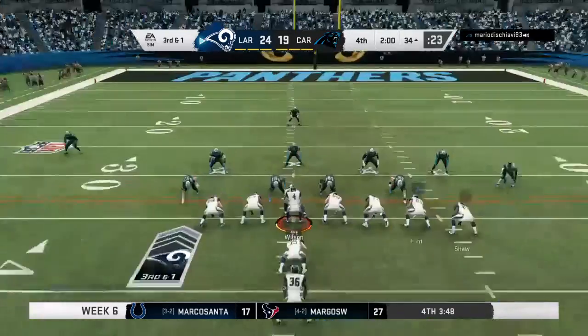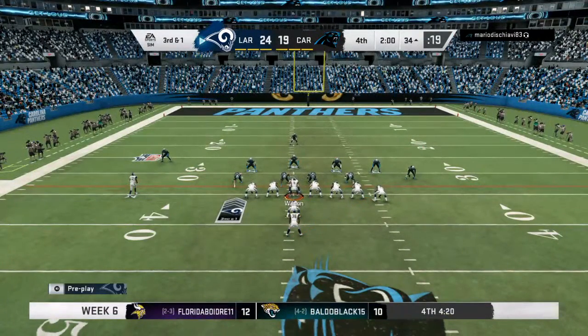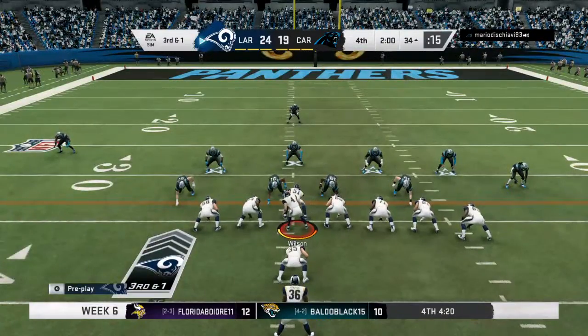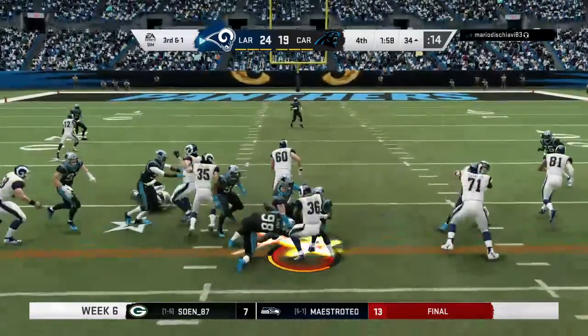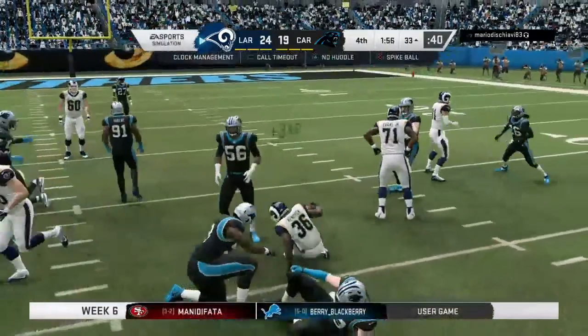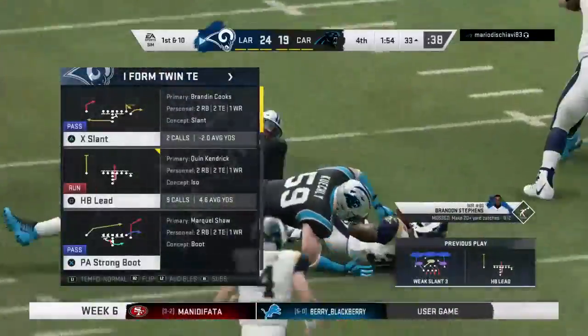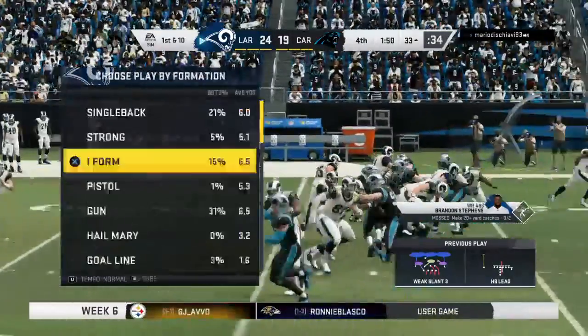They're facing a critical third down now as they try to hold on to this lead. They'll keep it on the ground. Kendrick, and he is going to have the first down, and that is going to suck the life right out of this crowd. He needed a yard, that's what he got, and it's going to earn him a new set of downs.